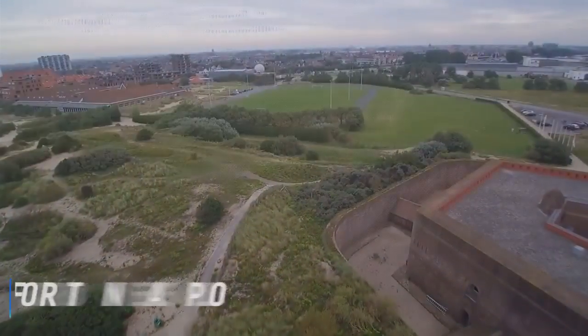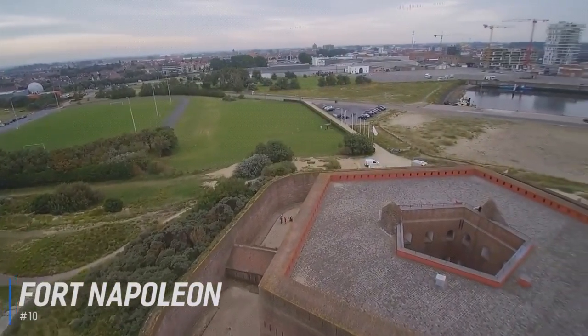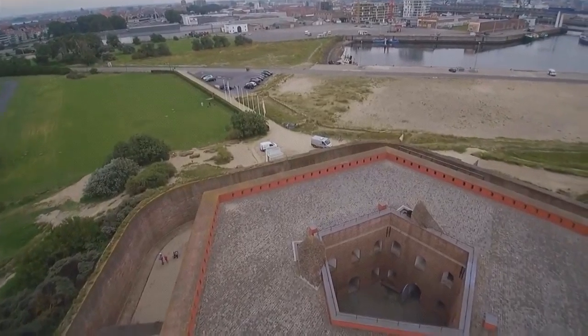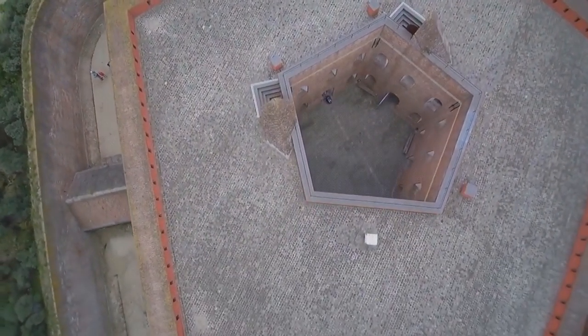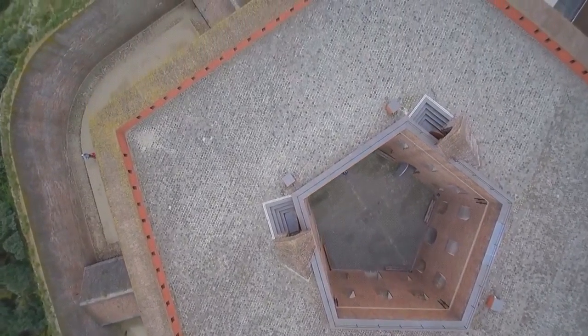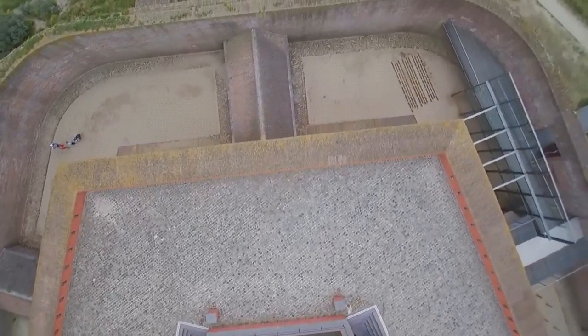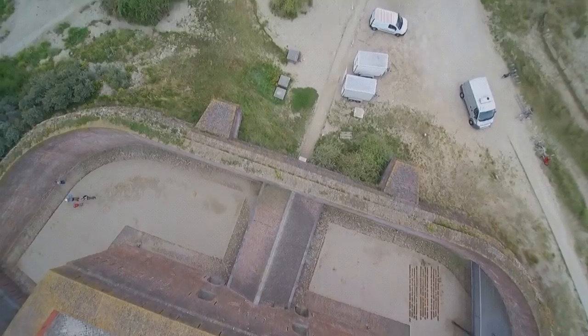At number 10 is Fort Napoleon. Fort Napoleon is a pentagon-shaped fort built in the Napoleonic era. At the end of the 18th century, France annexed the region, and Napoleon feared an invasion from England via Ostend Harbor, and therefore ordered an imposing fort to be built in the dunes in 1811. Since 1995, the Flemish Heritage Association has managed the fort. It made sure it was restored and turned into an open monument and museum.